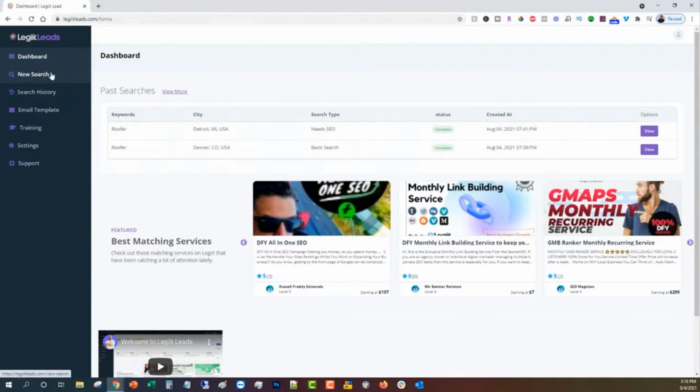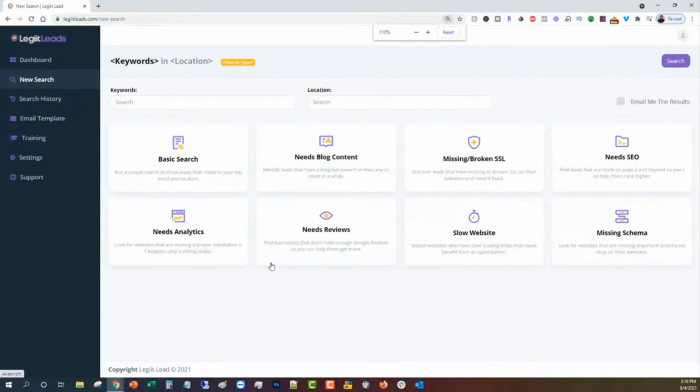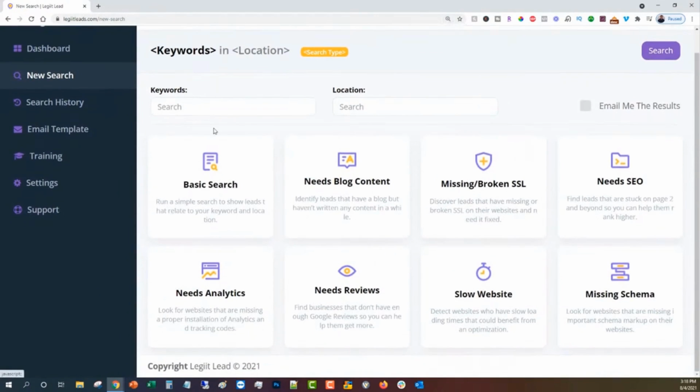Basically, you're just going to log into your dashboard. You do a new search, and we have a lot of different options. Let me zoom in a little bit so you can see. If you don't need any particular thing that they need, and you just want to get their information, you can just do a basic search.